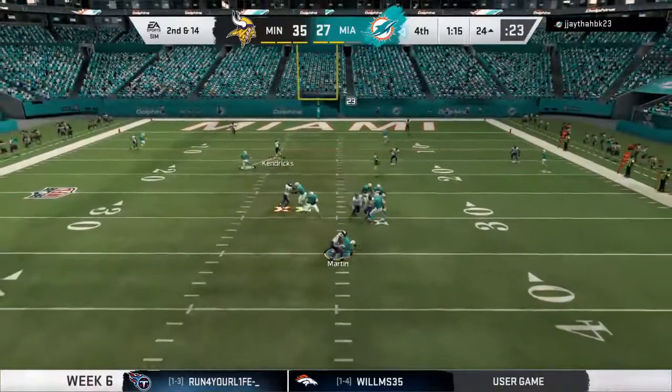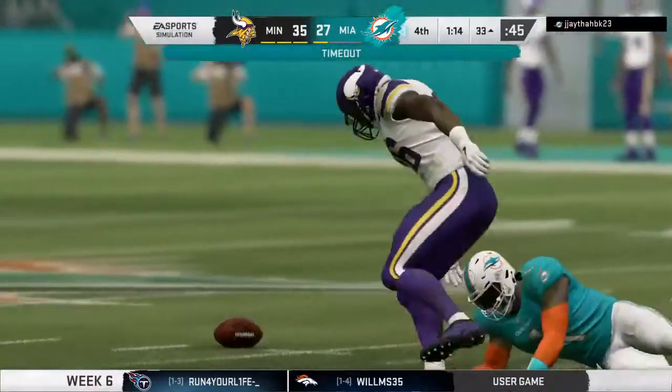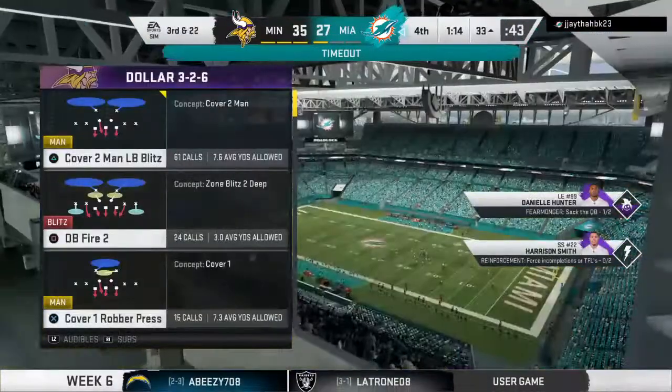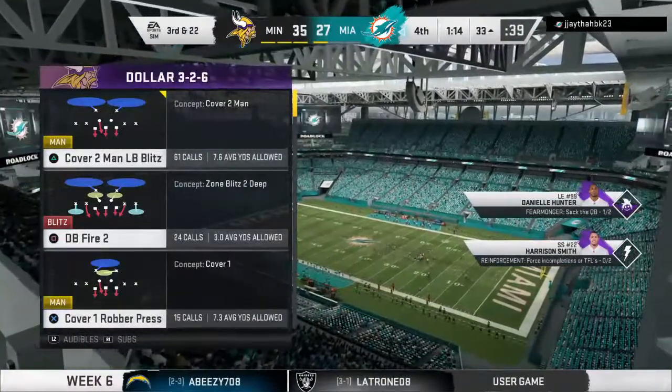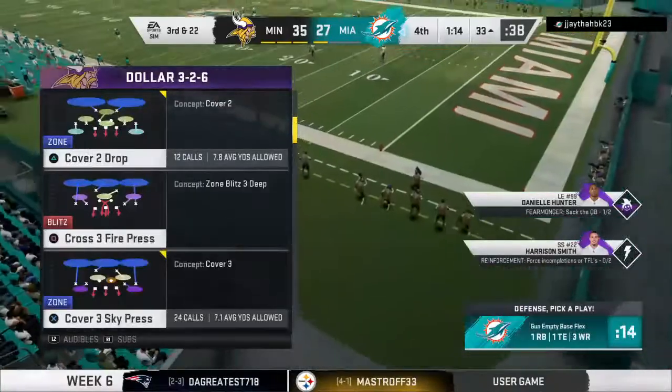He'll look to throw, and he can't get a throw away. He's taken down. The Dolphins are going to take their second timeout as they'll talk it over here before what will be an important third down.